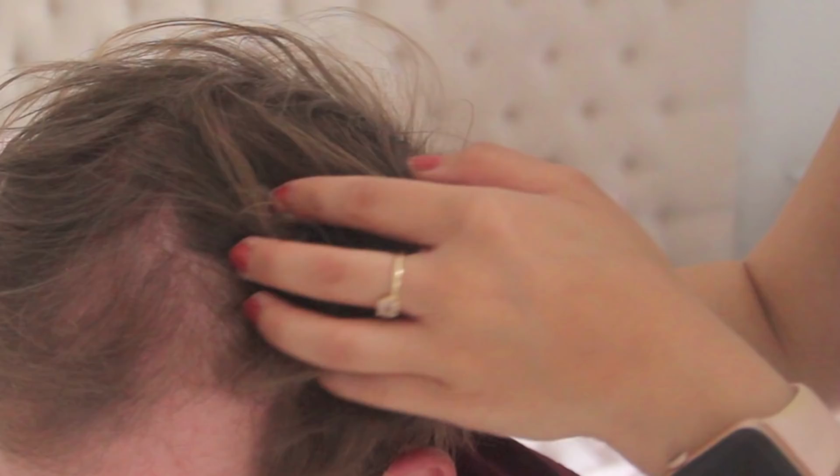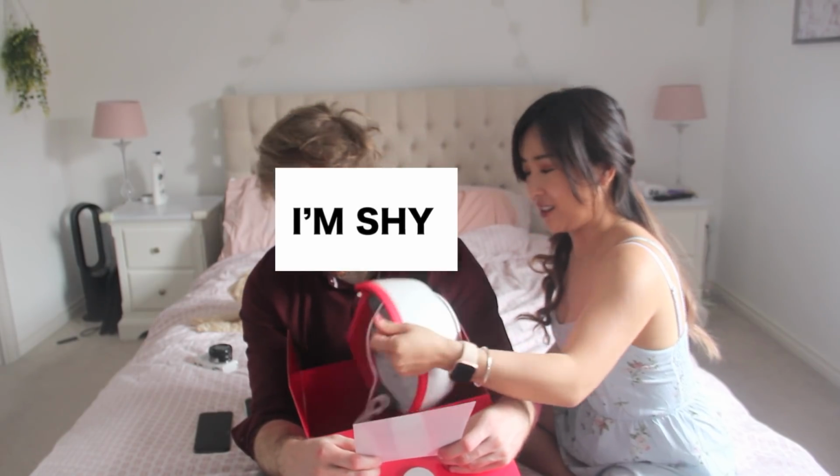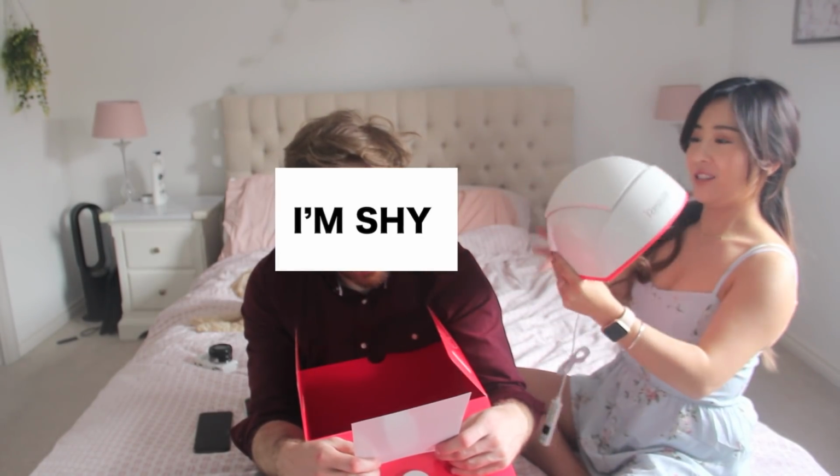I do know he is a bit self-conscious about that, and I did try to help. I previously looked into those fiber sprays and fiber powders, but he wasn't interested. He didn't want the illusion of thicker hair, he just wanted his own hair. Thankfully, when I did bring up the iRestore treatment, he was really excited with the possibility to grow his own hair.